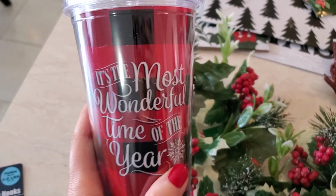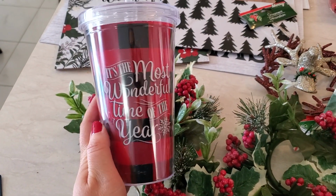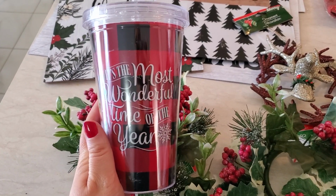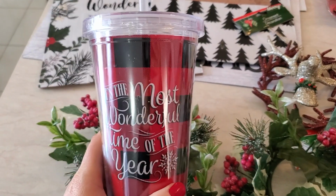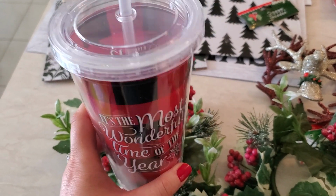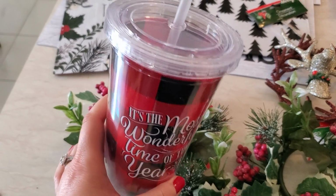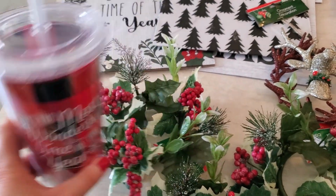The other thing that's worth mentioning is this tumbler. It says it's the most wonderful time of the year. They had a couple other sayings on them, but I just think it's super cute. I love the buffalo check, and I need to make sure I'm drinking as much water as I can during the day, so having these tumblers is super handy. And for $1.25, I mean, you can't go wrong.